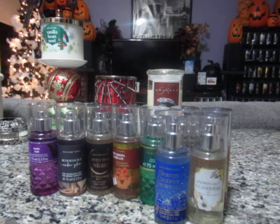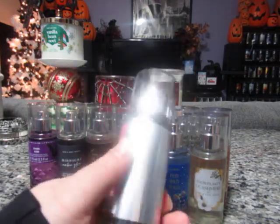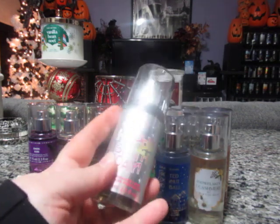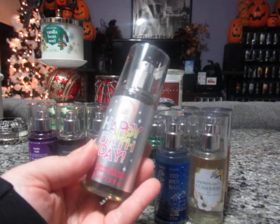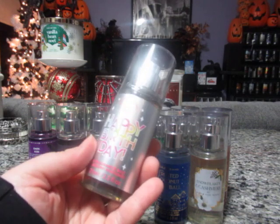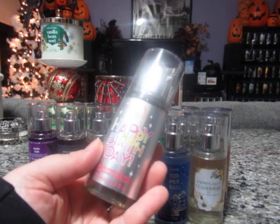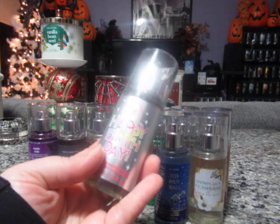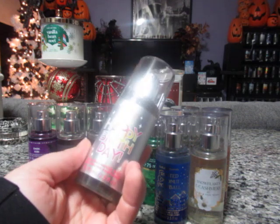And I do have an honorary mention. This one is Happy Birthday. To me, it's a dupe for or a repackage of Merry Cookie. I have two of these in my collection. This is your vanilla buttercream fragrance. And this is great for the holiday seasons, but of course all year round. I'm not sure if this is still available, but this is Happy Birthday. I picked up two of these during the summer.